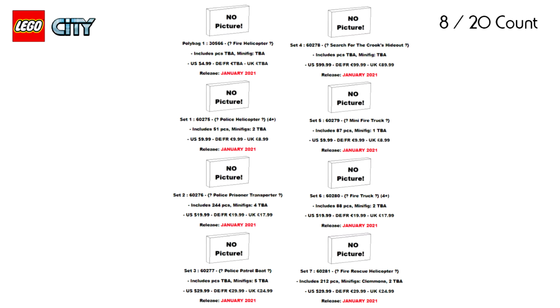So right away we might as well start with the polybag. We have set number 30566. That is going to be a fire helicopter. No availability information as of right now, other than January might be a gift with purchase early on. We have some 4+ sets in addition. We have set number 60275, the police helicopter.